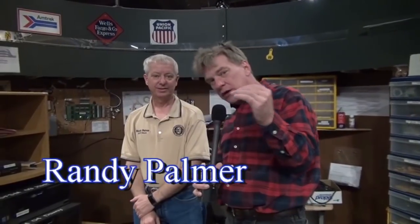For this segment of What's Neat, I'm at the Colorado Model Railroad Museum here in Greeley, and we're in the nuts and bolts of the operation here with Randy, and Randy's going to start up the computer system and make this layout go, and I'm going to let him explain what he's about to do. Randy, tell us about this.